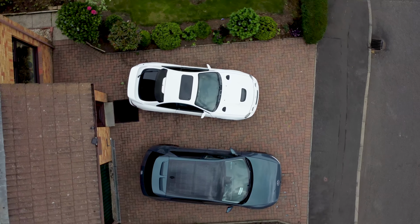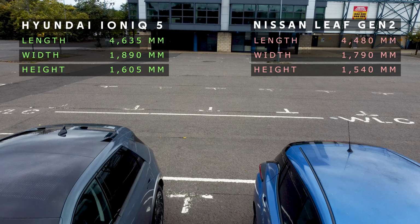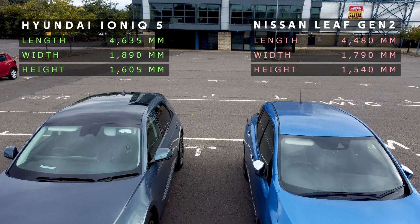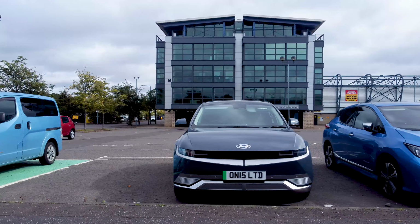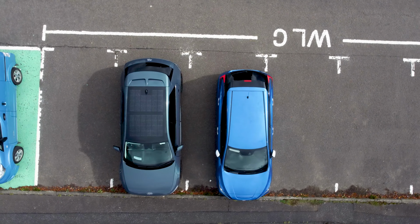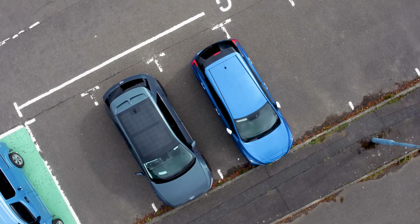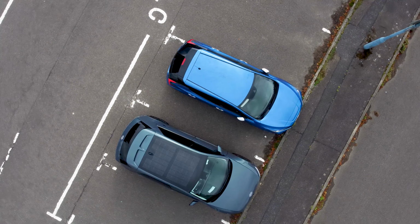So next up we have the Gen 2 Nissan Leaf, and again the IONIQ 5 is winning in all dimensions. The Nissan is just a little bit shorter than the IONIQ 5, but from this front view here you can tell that it's definitely wider as we pan across. And once again, from the aerial view we can see that the width of the IONIQ 5 is way more than the Nissan Leaf.